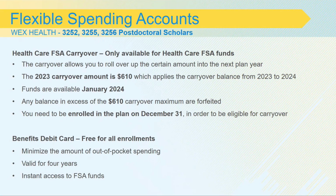You are able to carry over up to $610 while still electing the full maximum annual election in the new plan year. If you have the benefits debit card, it will continue to work as normal using your carryover funds first. Any balance in excess of the $610 carryover maximum is forfeited. If you leave the university in mid-year or your plan is terminated before December 31st, you will not be eligible for carryover. The FSA carryover is only available for health FSA funds and not for the dependent care account.